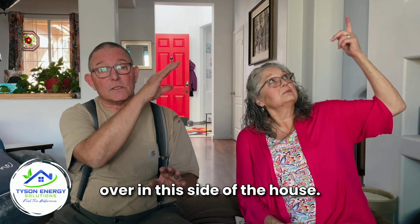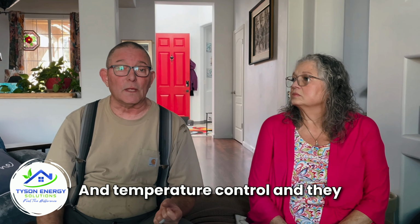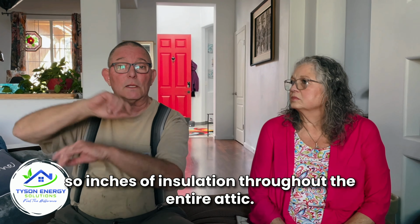After the inspection by Tyson, they found numerous spots that had little to no insulation, especially over in this side of the house, over the master, which was just terrible in temperature control. They found that, well, no insulation. They came out and blew in 18 or so inches of insulation throughout the entire attic.